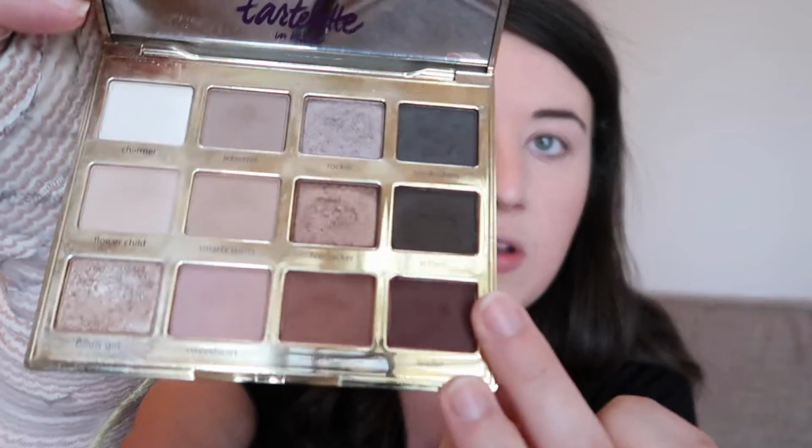For fall, it's Tartelette in Bloom, and again, it's got those great colors. For a fall look at Disney, I would go with something a little bit darker for my eye rather than something in the neutral section. So if I was going to go with something, I'm going with one of these colors down here.